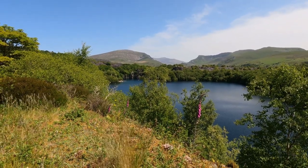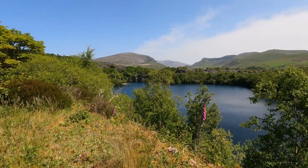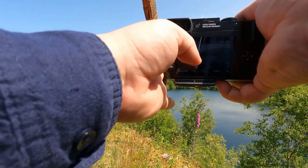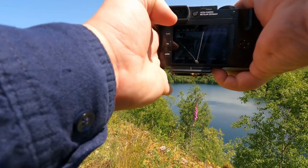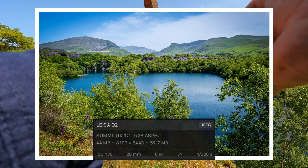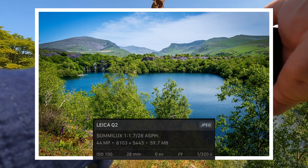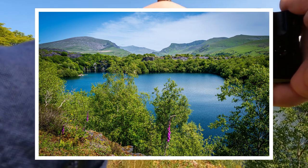Changing my settings, I'm just looking through the eyepiece now to get my settings right, and then I'll show you my composition. So, that's the composition I'm going for. I don't know if you'll see it on the video, we've got the foxglove in the foreground there, the lake making up the middle ground, and Snowdon in the distance. I'm shooting at 320th per second, f9, ISO 100. And that's to keep the highlights whilst underexposing the shadows, which I can bring up later because I'm shooting raw. I'll put those images up now for you.